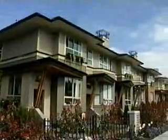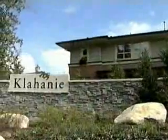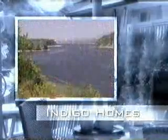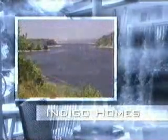And now let's take a look how a builder stages his brand new home with the buyer in mind, from beginning to end. Indigo is a collection of townhomes at Polygon's new Klahani community in Port Moody. We are located immediately across from Inlet Park, and we're really one of the only shoreline communities left in the Lower Mainland that's affordable for the general public. You'll see that we're completely surrounded by mature growth of forests and trees, and we're across from protected parkland that will always be there.